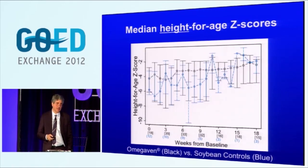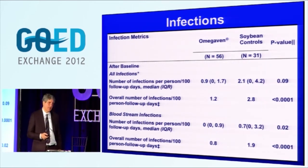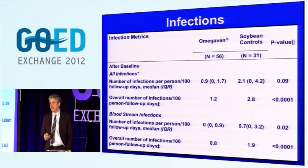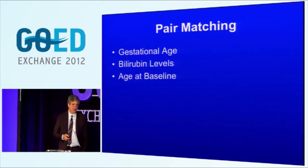The growth is fine also, as mentioned. If you look at infection rate, we of course had trouble with our IRB because they said omega-3s are immunosuppressive, and what we saw here, if you could see the p-values at the bottom on the right, is that the number of infections decreased significantly. This may be just because they didn't go on to die of liver failure, and most of those patients die of sepsis or bleeding. And no one developed essential fatty acid deficiency, as I mentioned.